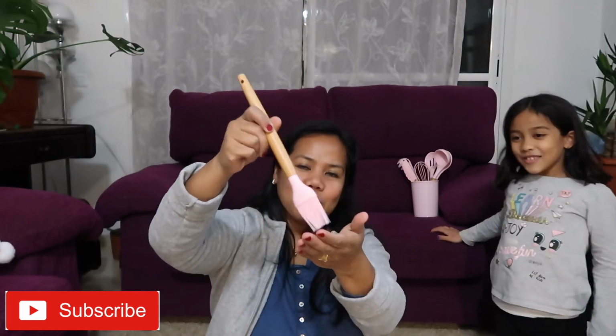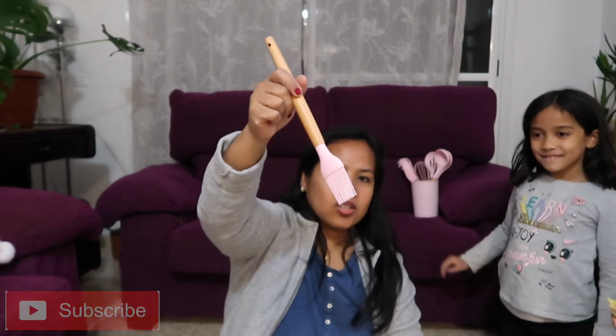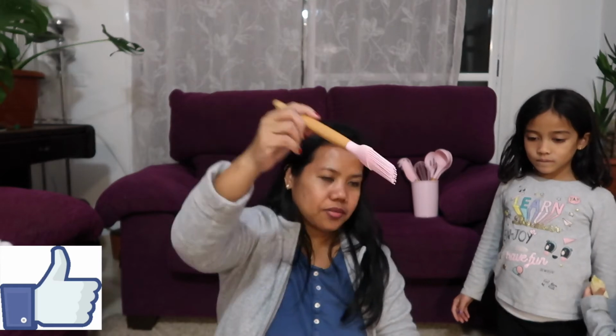And we also have this brush. Yes, to brush it, guys, on top, to brush or wash the food. Before, wash the food with egg.